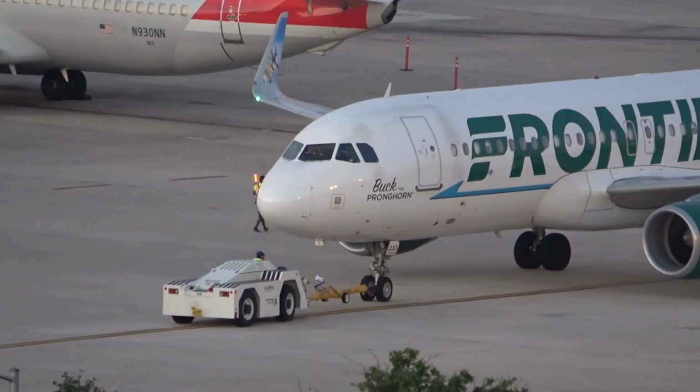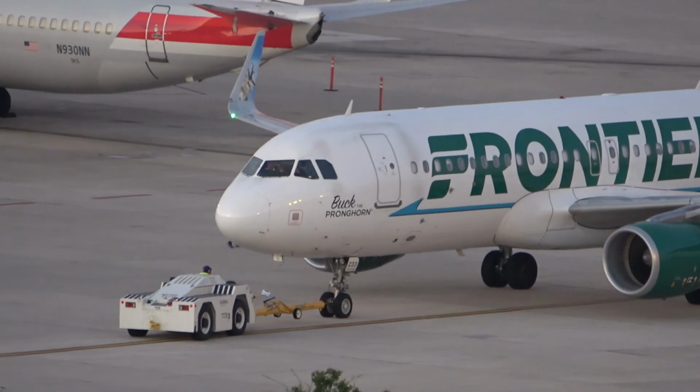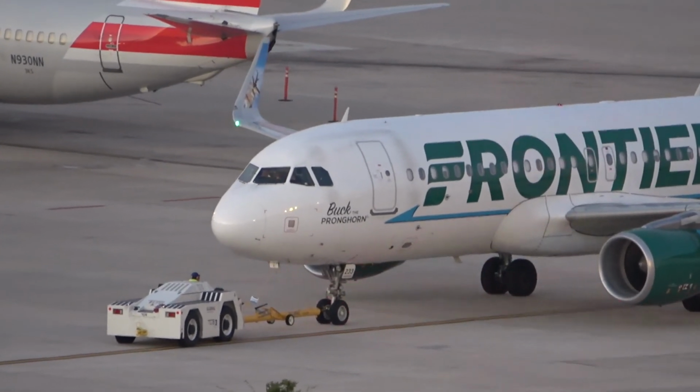That's an old-fashioned looking tug, if you ask me. I love the modern ones where it actually picks up the wheel. Those are a lot cooler.